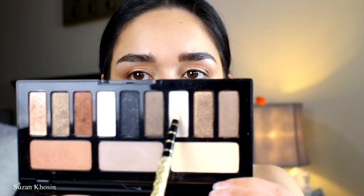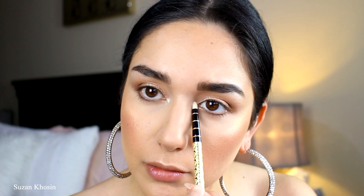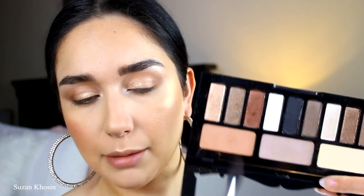Now I'm going to take this shade here and I'm going to apply it in the inner corners. So pretty. It's very glowing. I'm going to take this crease shade again and I'm going to pop it on the lower lash line.